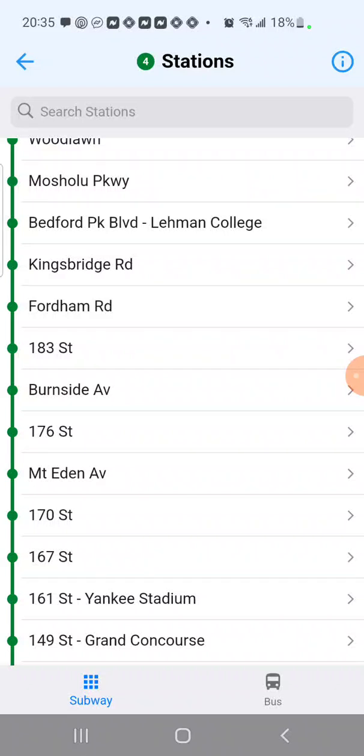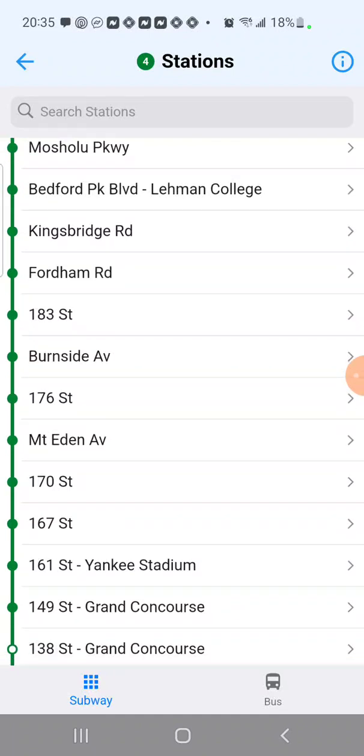So let's go on to Bedford Park Boulevard, Lehman College. Bedford Park Boulevard, Lehman College is actually a terminus station too, for rush hour. It has a college, and you can also transfer to the B and D train from here. At Kingsbridge Road, you could transfer to the B and D train too, and at Fordham Road too.